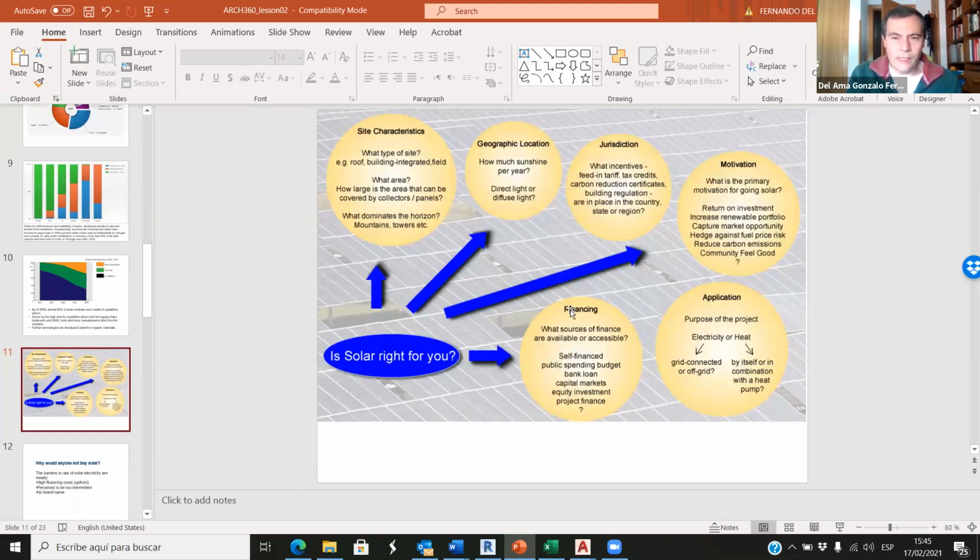And finally, financing. How are we going to pay for this? I'm going to pay, or your client is going to pay this with the savings, or we can have a bank loan, or we can have any kind of financing. Okay, and that depends on the jurisdiction. So the financing and the jurisdiction are connected to each other.